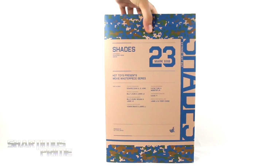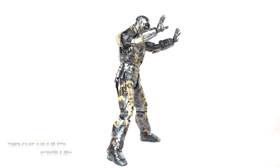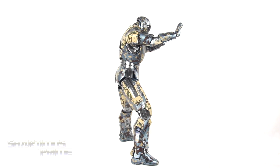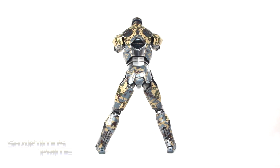Anyway, on the side right over there, it says Mark 23, and it wraps around and says Shades. Anyway, let's get to it and crack this thing open. And here's Shades out of the packaging, and a pretty sweet repaint of the Mark 40 shotgun armor. We have this added camouflage all the way throughout.